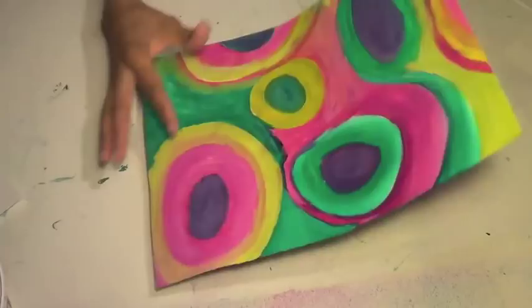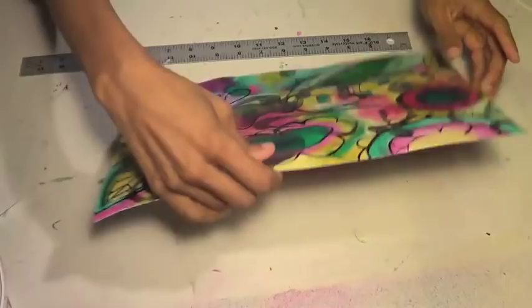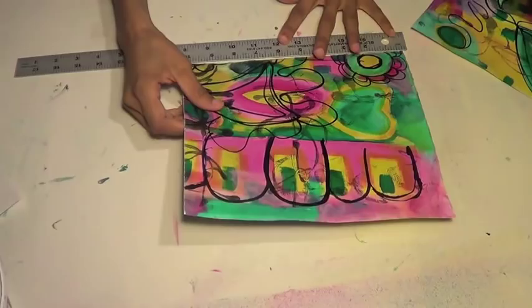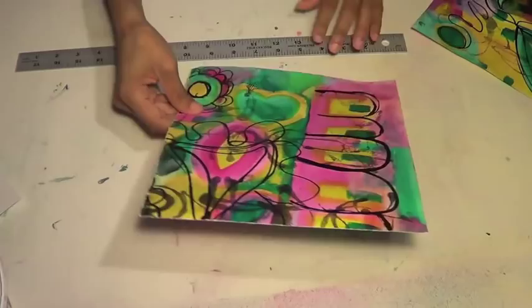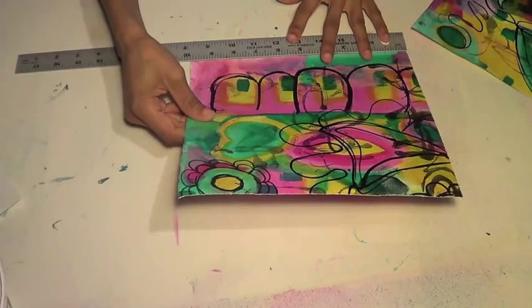I just want to measure that again and make sure I got my measurements right. Maybe this piece is my cover piece. That doesn't feel right either. Let's see. Oh wow, this is my cover piece. This is so crazy, because that is a weird size.